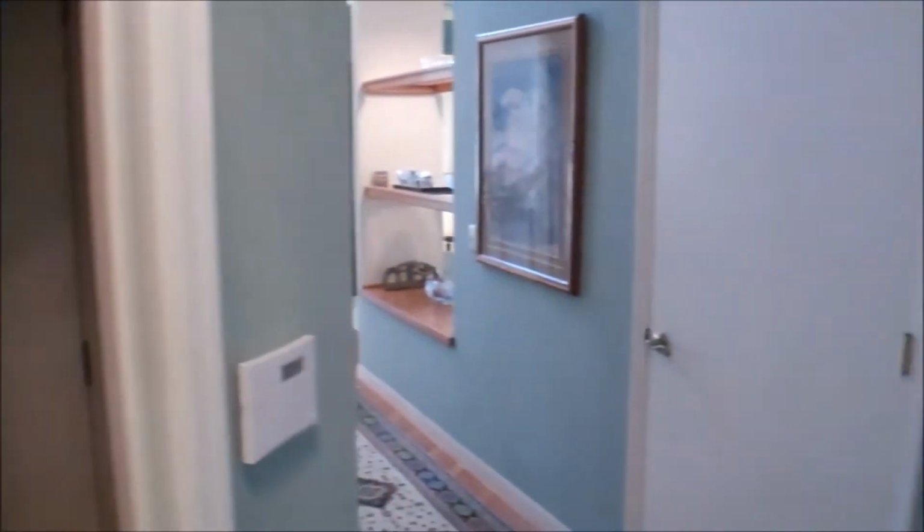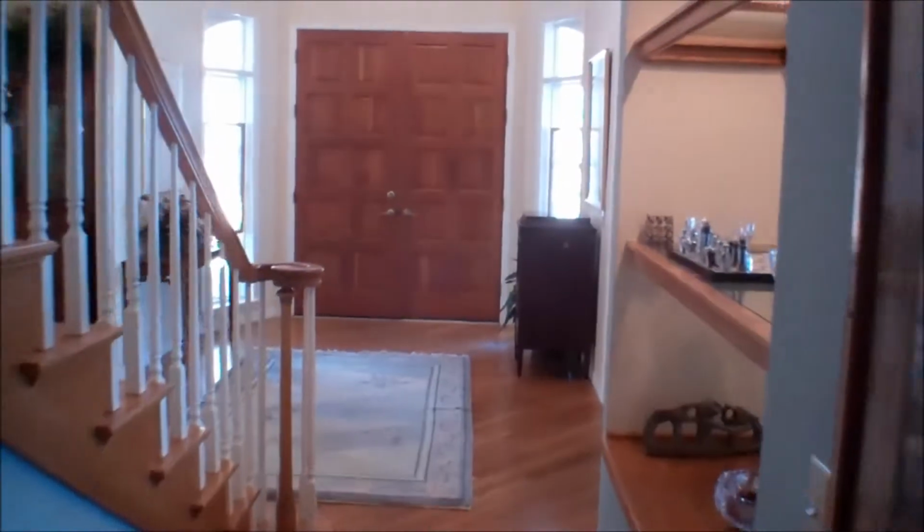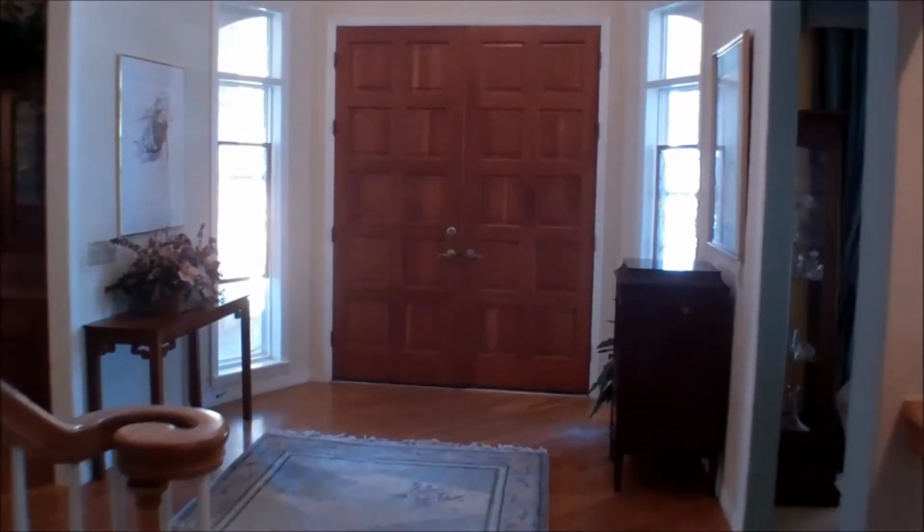With a fan, which is why I have the light off. And then a closet to the right. So you can see we are now walking toward the front door that we came through just a few minutes ago.